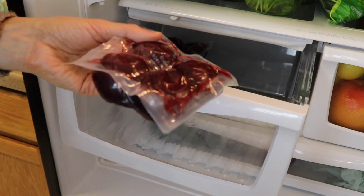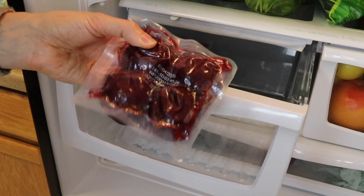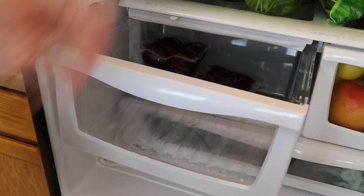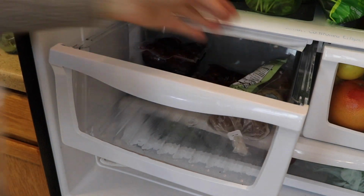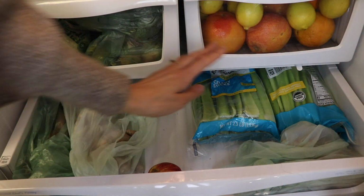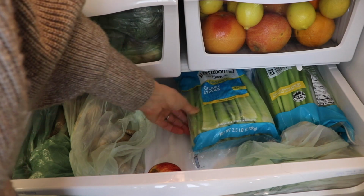I just think they're too soft. I think that they were boiled a little bit too long. To me, they were too soft. I didn't like the texture. But maybe I can find some type of soup or some other random recipe to use those with. All right, and then here in the final drawer is where I keep my juicing stuff.